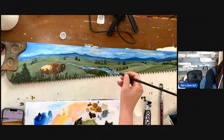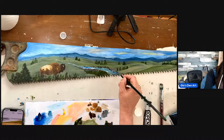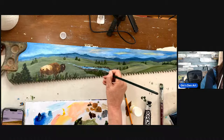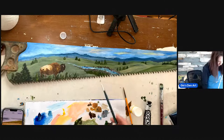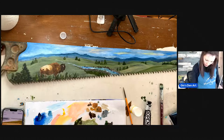I know I'm being quiet because I'm not quite sure what I'm doing. So I'm just trying to make it work. Just putting some rock. I probably should have done this. Let me do this instead. I'm going to fix this up just a little bit.